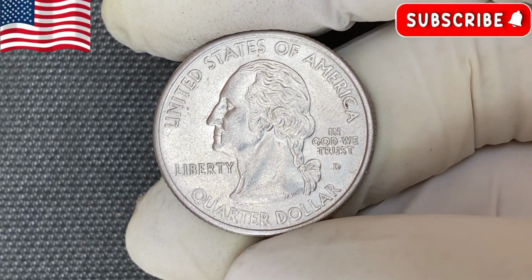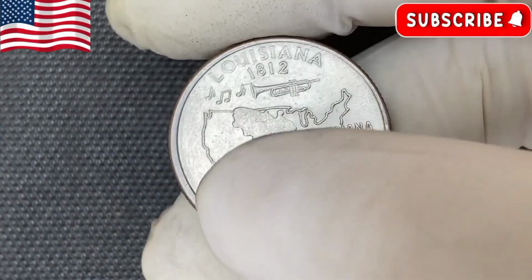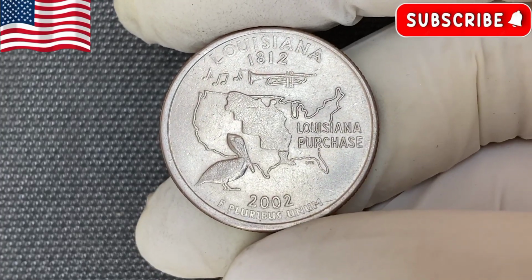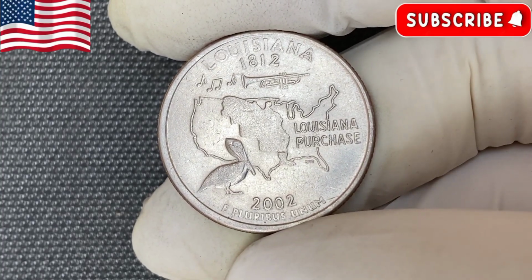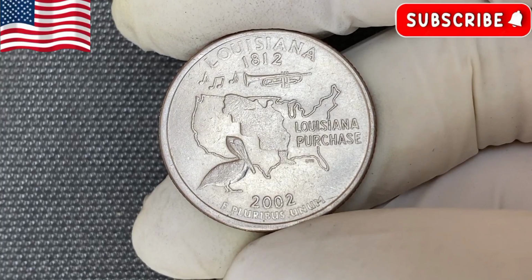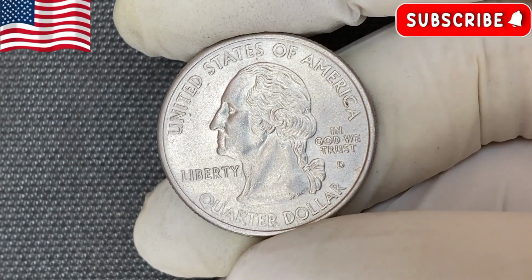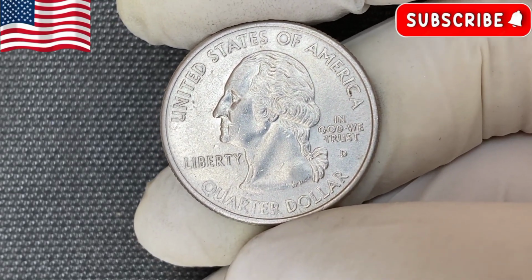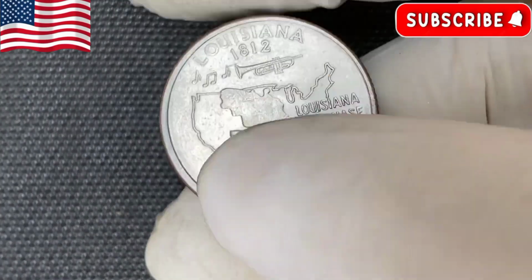Let's talk about why this quarter matters to collectors. First off, the 2002 Louisiana quarter was minted in large quantities, like most of the State Quarters series. But here's the twist: not all of them were created equal. While millions were circulated, the ones that remained in uncirculated, pristine condition, especially those with the D mint mark from the Denver Mint, are increasingly rare.